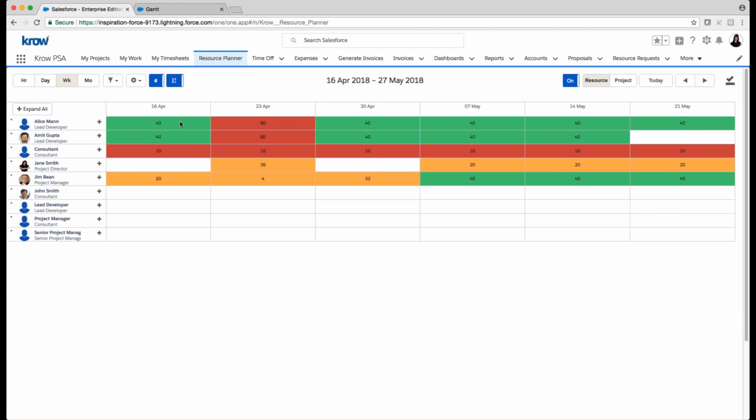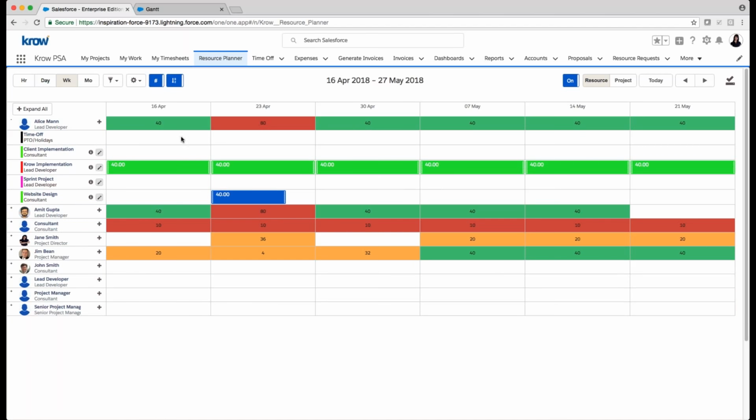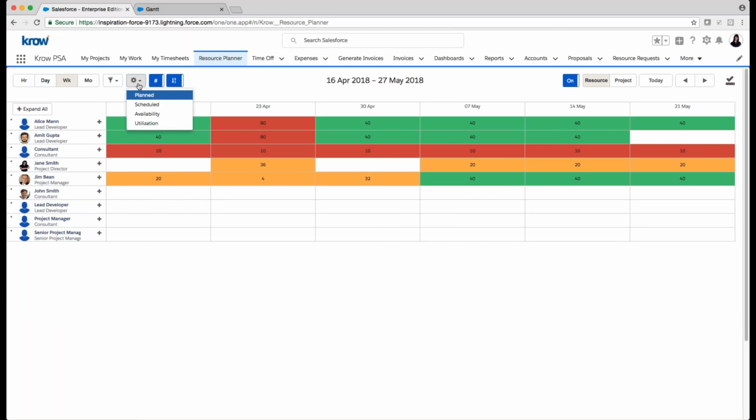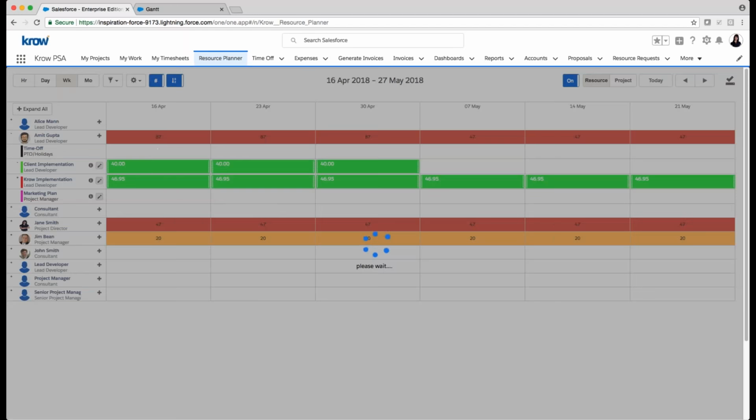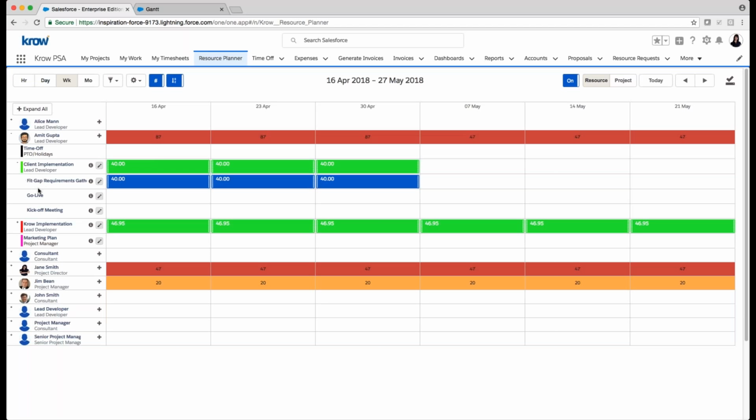So what we're looking at now, by the way, is what we call plan time. So I planned individuals on projects at a project level. One of the nice features that we have in Krow is that I can now look at what's called schedule time. So here, I'm not looking at plan time only. Now I can drill down and look at the individual tasks that they are assigned or scheduled to, as you can see here, and how that compares to plan time. And I can synchronize the both as well. You might want to use project plan time, task schedule time, or both.